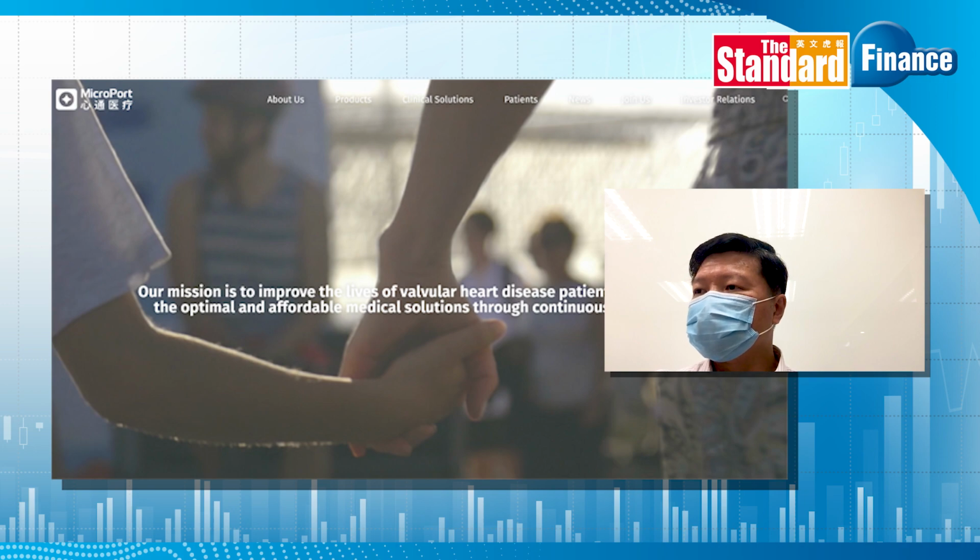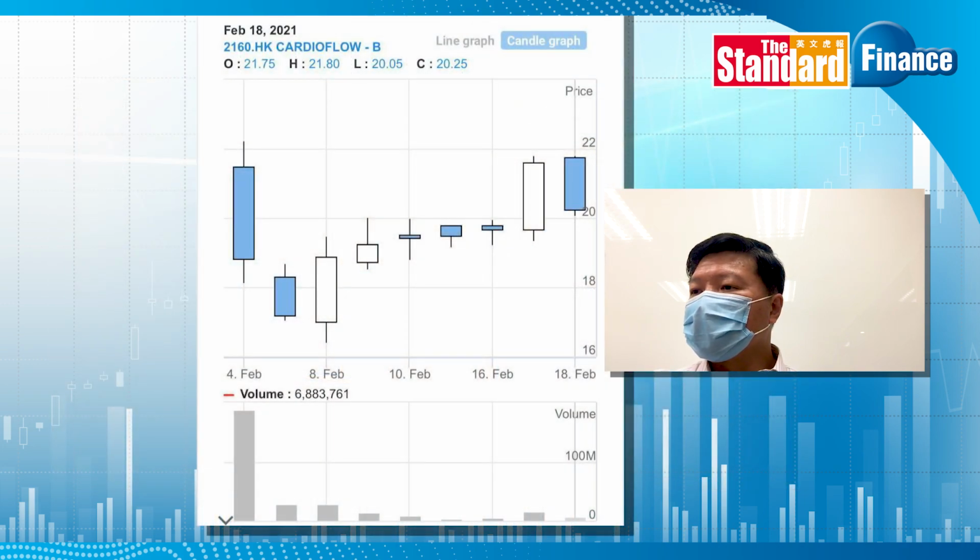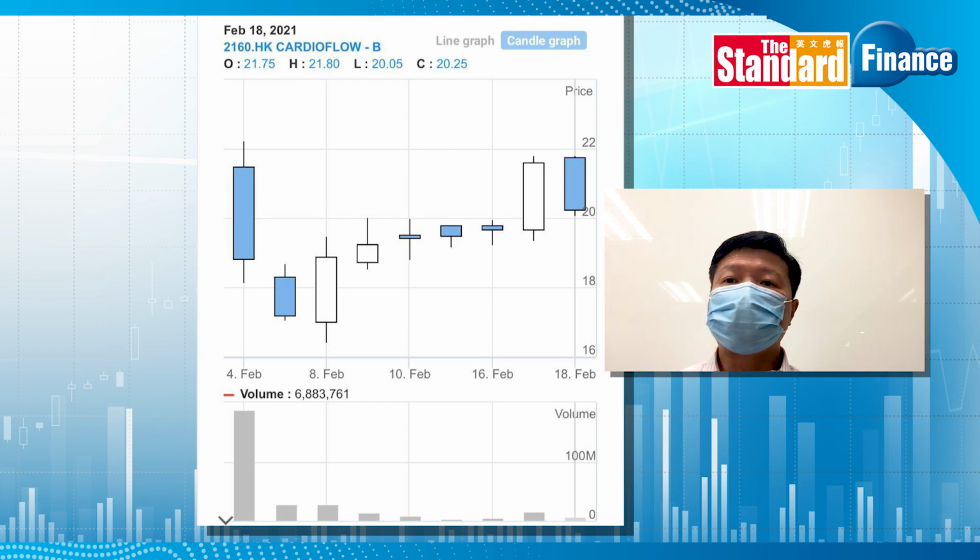And you can see, on the first day of listing, the share price did not go up much, but then it kept going up, higher and higher. So you can see the chart of 2160 CardioFlow. First day it went up, and then the second day it dropped. Third day it started to recover steadily. Yesterday it almost hit the high, but today it followed the market to have some correction.